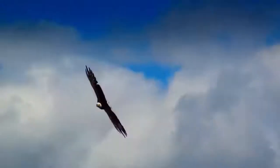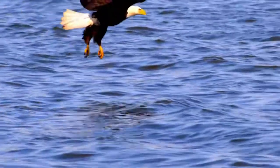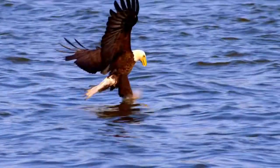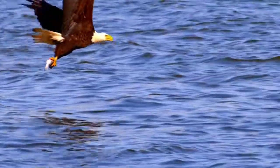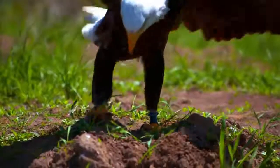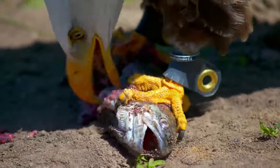Cruising at 70 kilometers per hour, an eagle can spot prey from up to 3 kilometers away. He pinpoints his target with predatory binocular vision, dives, accelerates to almost 160 kilometers per hour, seizes, and crushes its victim with razor-sharp talons 10 times stronger than a human's grip.